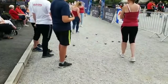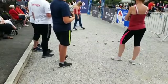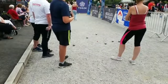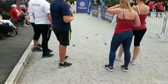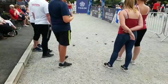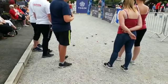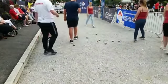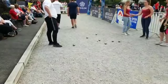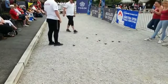So Sarah's ball just nipping wide there. And Callum's ball at the back still holding that point. Great point there from Sarah with her last ball. It's in the line of her opposition's ball, Callum's ball at the back.